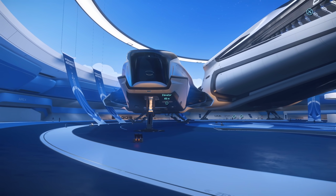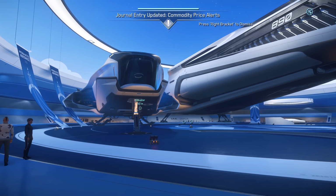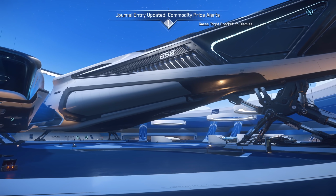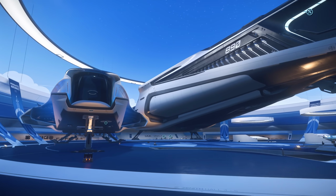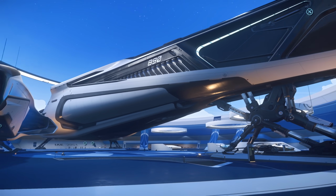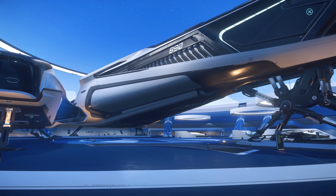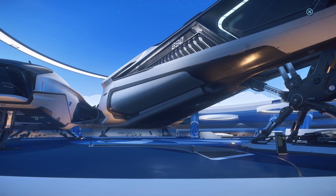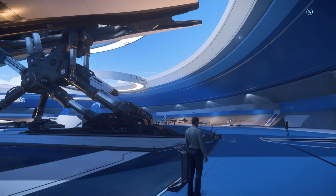Again, luxury. So something that these sort of ships might be able to do in the future, other than generally being multi-role and doing a bit of everything, maybe acting as headquarters. The 890 Jump may be able to do luxury VIP passenger travel as a job. So you might be able to transport NPCs of high value from one area to another, that sort of thing.